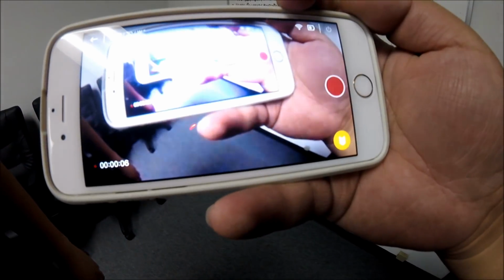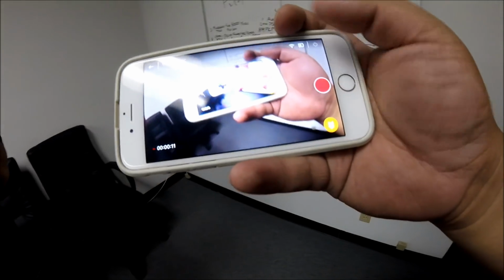Recording? I want to see some crazy stuff. Look at this. Inception type deal. Goes back to it. I like how it goes to you.